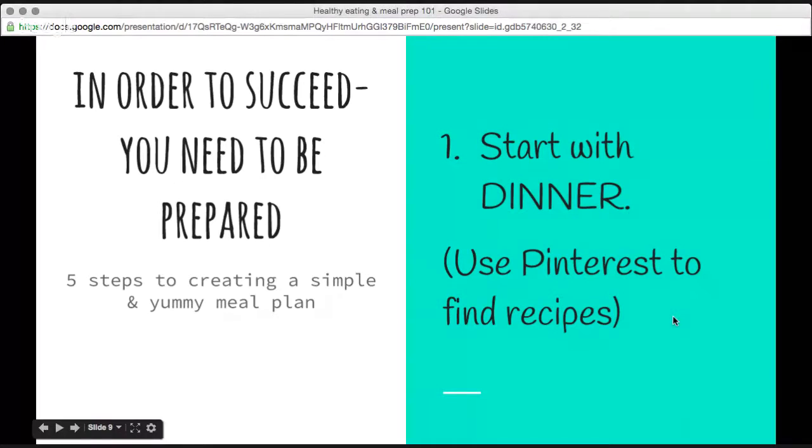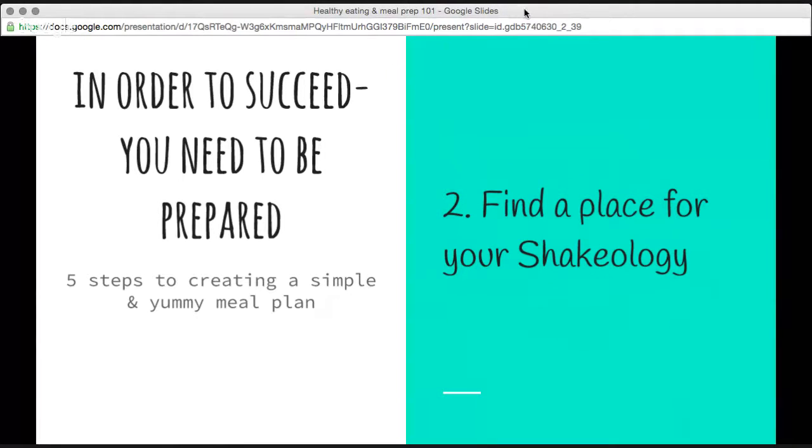Next up, after my second tip for you guys, is to find a place for your Shakeology. That should be the second thing that you are doing. What time of the day are you noticing that you're lacking energy? Maybe you are on the go a lot and don't have time to stop for food. That's where your Shakeology needs to go in your meal plan.